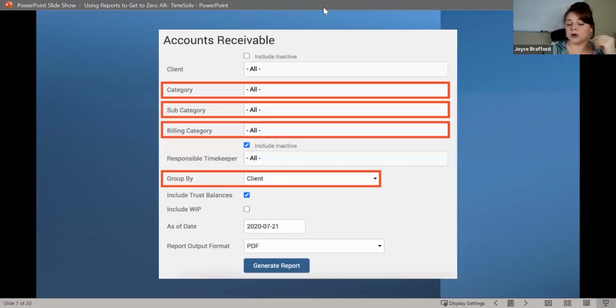Now, if you have accounts receivable outside of your business, right? Maybe you've loaned someone money and you've got some interest coming in on that. That's not what we're talking about here. This is only the work that you're tracking in TimeSolve, right? So let's just be really clear. But for most of us who are practicing or who own their own law firms, this is going to be your full list of accounts receivable, right?